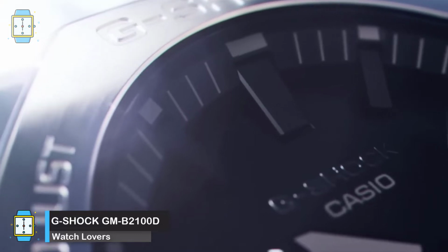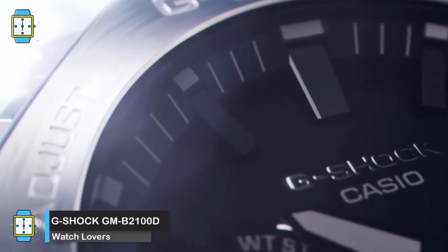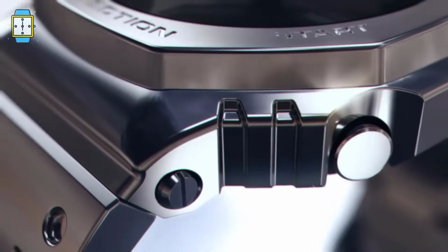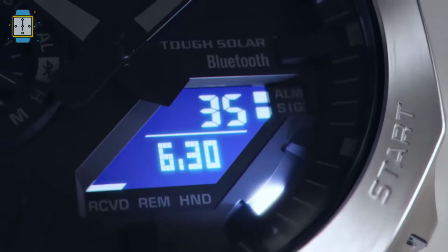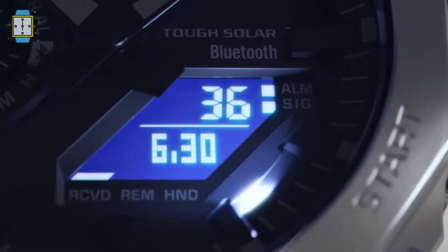G-Shock GMB 100D. The Casio G-Shock GMB 100D is not a men's watch groundbreaker. The combination of analog and digital timepiece appears fairly beautiful and medium-sized on the wrist. It weighs 165 grams, less than what you might anticipate from a traditional stainless steel watch this size.